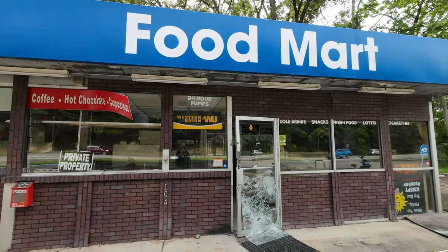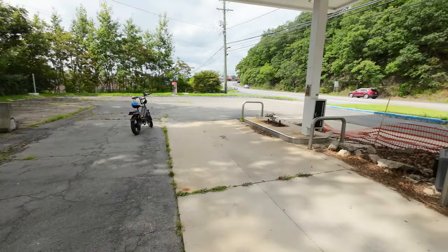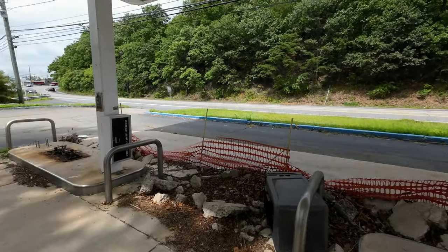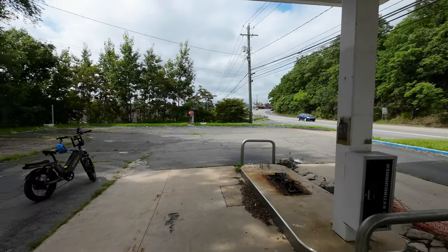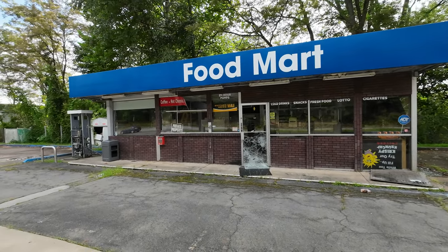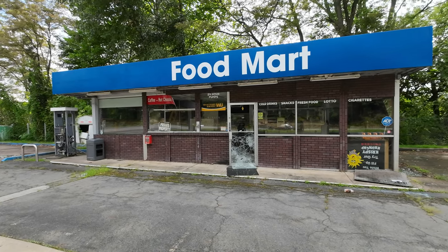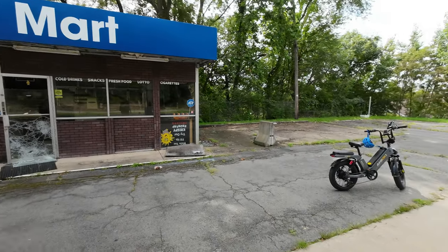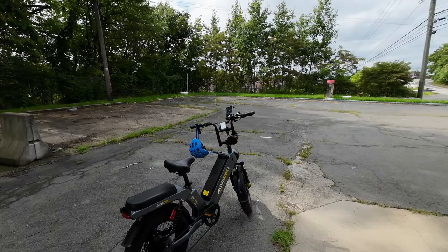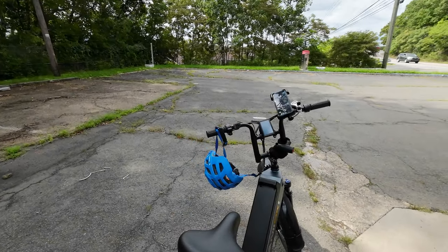Looks like it's been closed for a good bit of time. Pumps ripped out. And it's right here along Route 11. And I wanted to share it with you. Thought it was kind of neat. All right, back on the bike we go. I'm gonna continue on until we reach the Susquehanna Warrior Rail Trail.